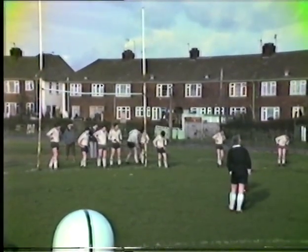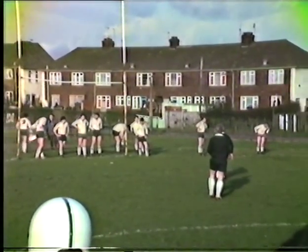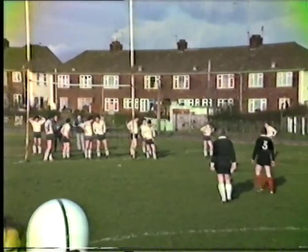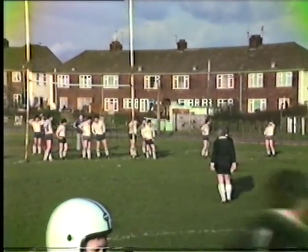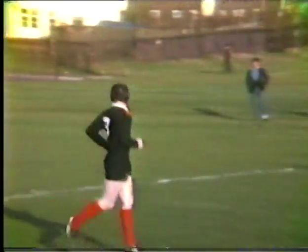The wind blowing the ball over. It's a very windy day, and a very windy and cold, chilly evening. But West Bank and Lowerhouse rising to the occasion. A good conversion there by the West Bank number 3.